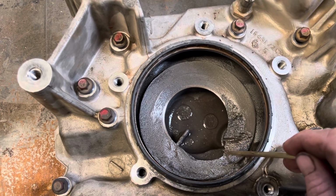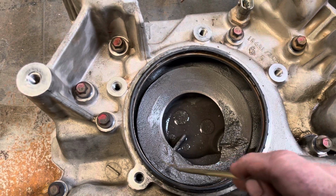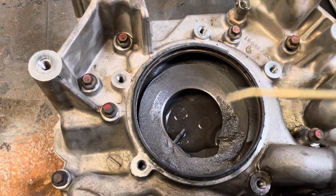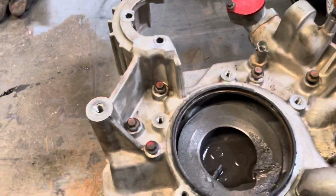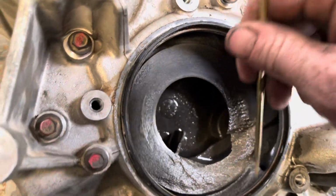But how did they miss this? I mean, I know this didn't just happen all of a sudden. The water pump that was on here was good, and that's probably because they replaced it. But I don't know how you would just look at that and ignore it. Anyway, yeah, it's pretty screwed up.